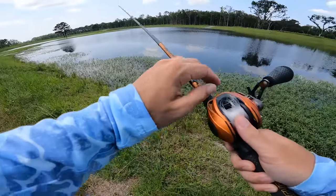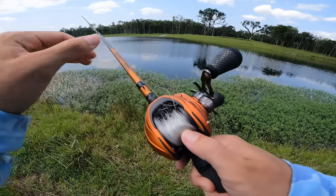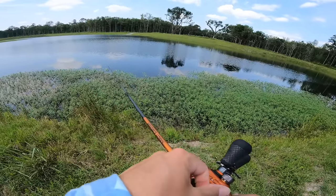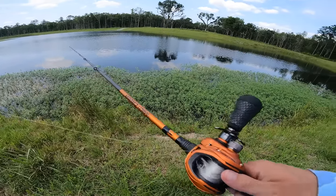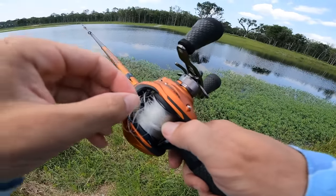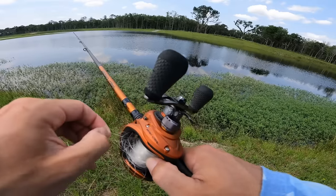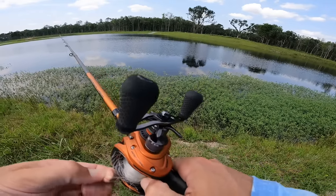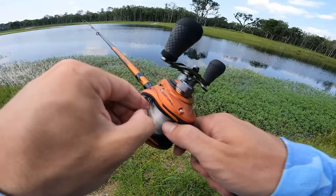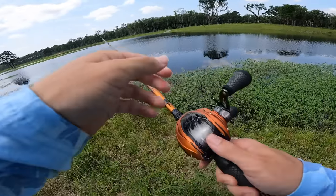Oh no. Oh no, dude. I literally clipped onto that little branch. Didn't even see it. Hopefully I can get this out. Why, dude? I've had the worst luck with my rods and reels today. Breaking one now, just doing this. This does not happen to me often. That was just a freak accident right there.